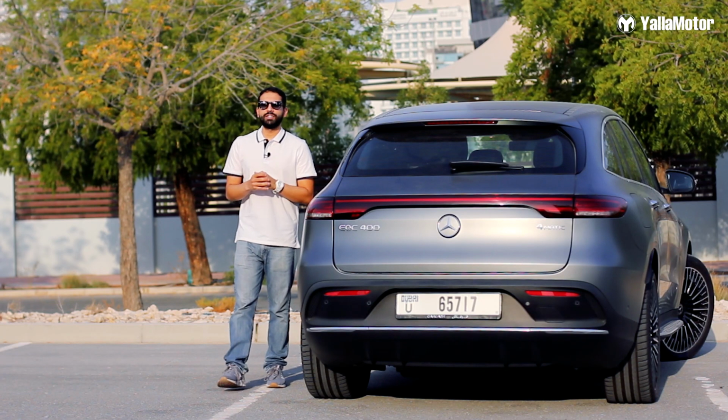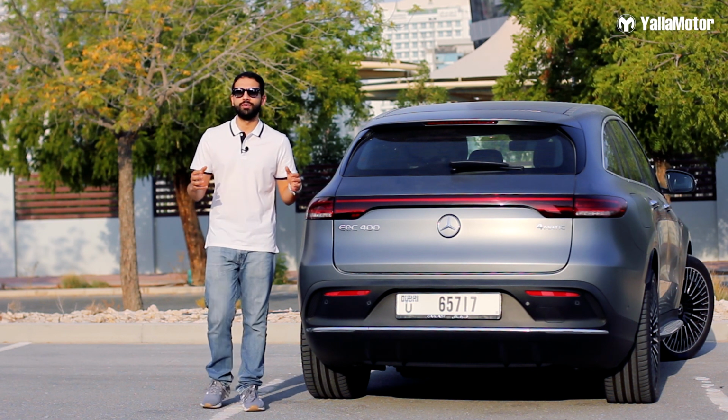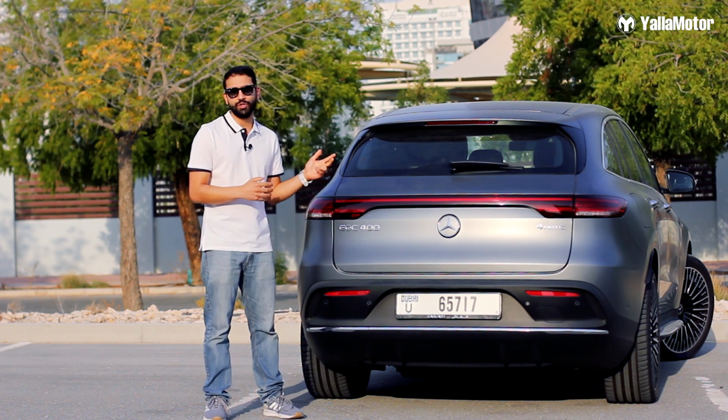With a starting price of just 290,000 dirhams, the Mercedes-Benz EQC is a lot more affordable than many of us would expect it to be. On the one hand, it's luxurious, it's comfortable, and it's pretty good looking too.